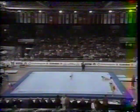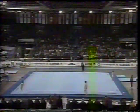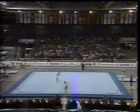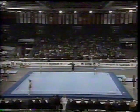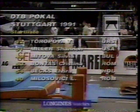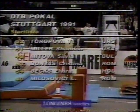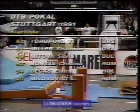I'm Leandra Riley, along with Olympic gold medalist Tim Daggett, and we're about to begin the women's individual event finals. 4 gold medals will be awarded, and we are going to begin with the women's vaulting competition. Our gymnasts are warming up. The first competitor we will see is Tatiana Toropova from the Commonwealth of Independent States. There you see the list of competitors for the vaulting event.